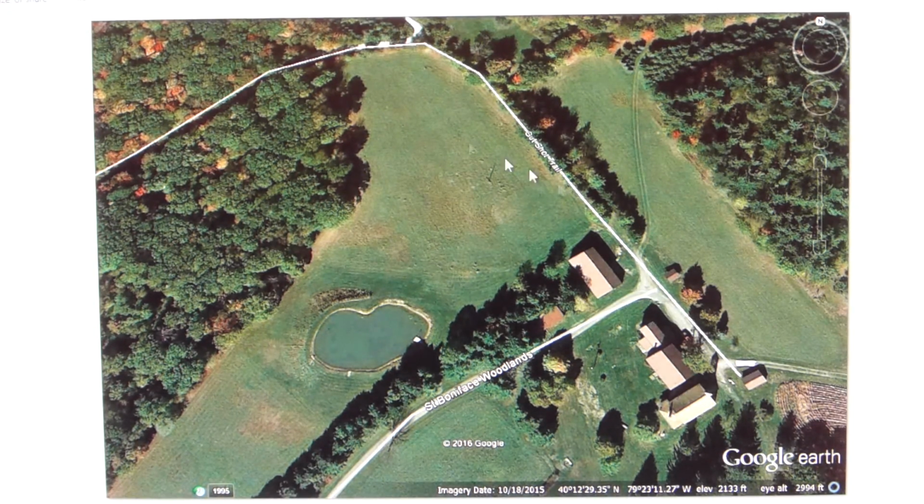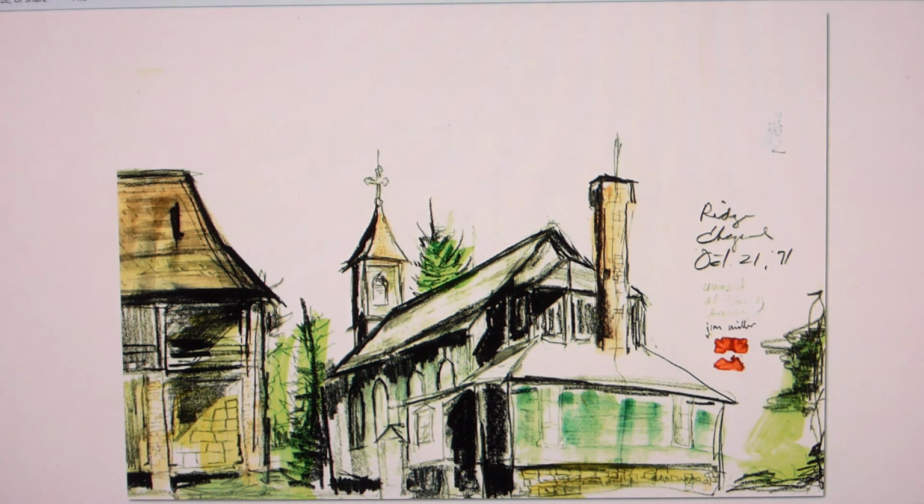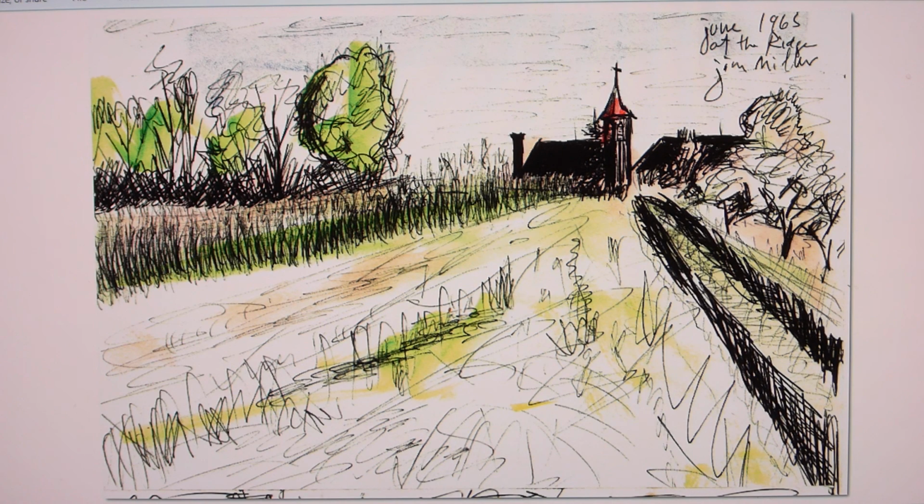Here we go. Again, I like these views from up in the air, they kind of give a sense of what's going on. The next thing we're going to see is probably over here, this building, the chapel. That was the Ridge Chapel. It was, first of all, for the monks, and then the people around there came to church there, so it became the parish church of the people on the ridge. This is another view I did of it.